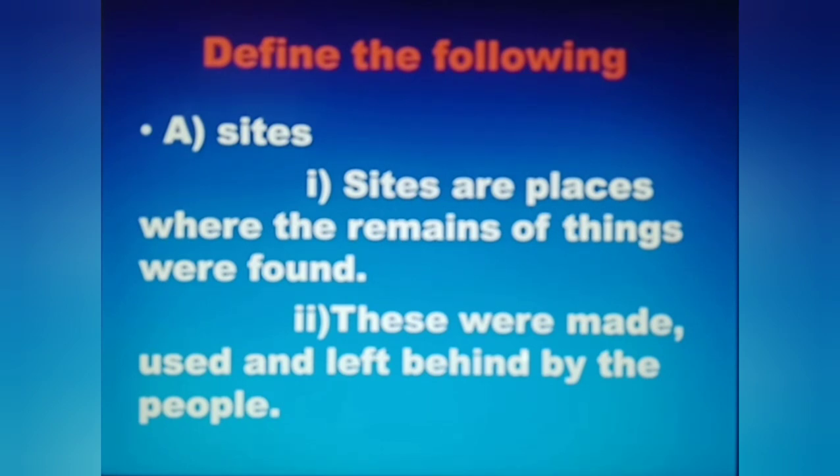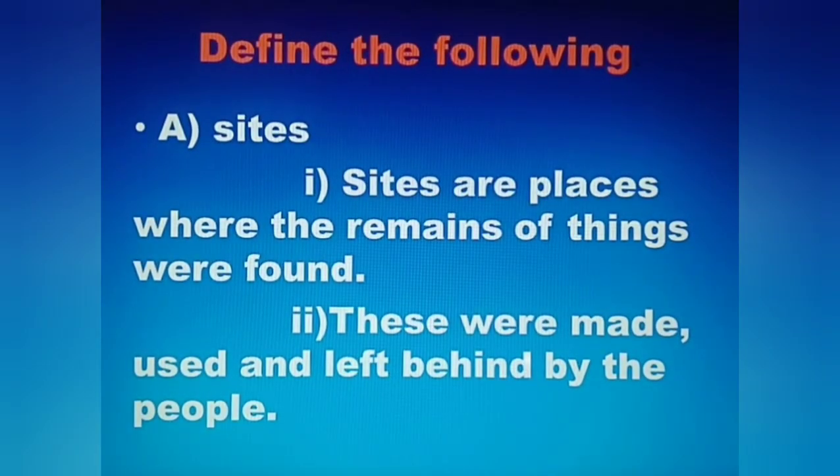I hope all of you understood the lesson about sites and the Stone Ages. With that, this lesson is over. So all of you complete the notes. Now take your notebook and write it down. Some questions for you. Send the notebook to me after writing. Write it neatly and legibly. Underline the important points. Define the following.